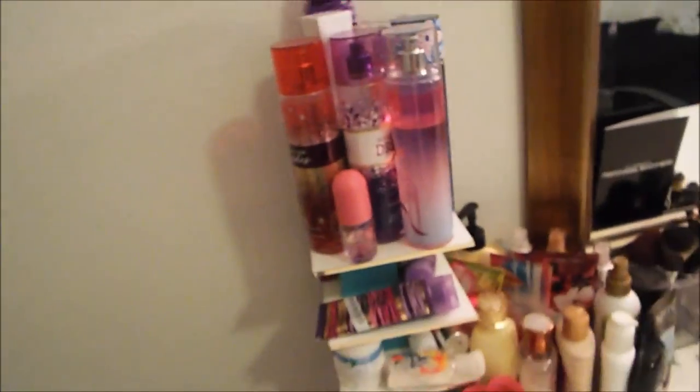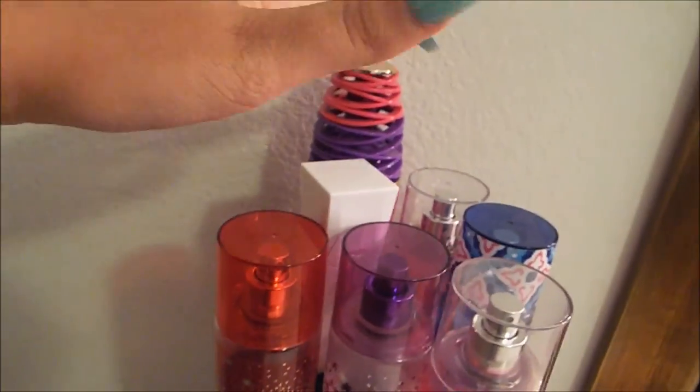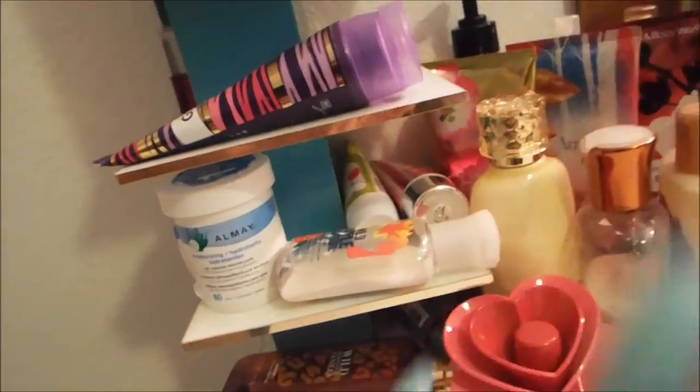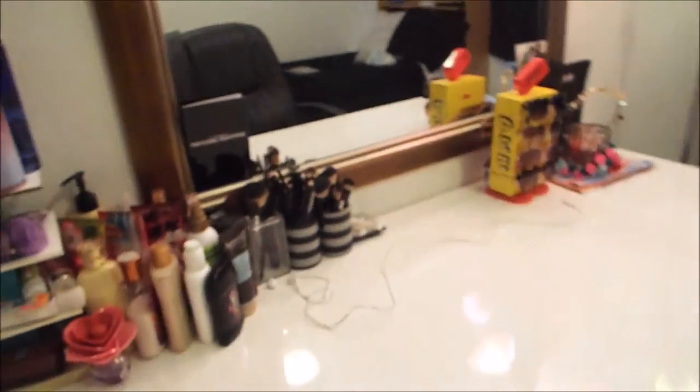And then in this really cool tower right here that my dad just got me, it has all my perfumes. I have all my big Bath and Body Works perfumes right there. I don't know if you guys could see the other one. And then I have my Justin Bieber perfumes right here. I have makeup cleaner, hand sanitizer, a mini perfume. And then I have another hand sanitizer and just lotions right here. Makeup remover. I have more lotions. And then I have two perfumes back there and another perfume right here. So that's just basically everything on my vanity.